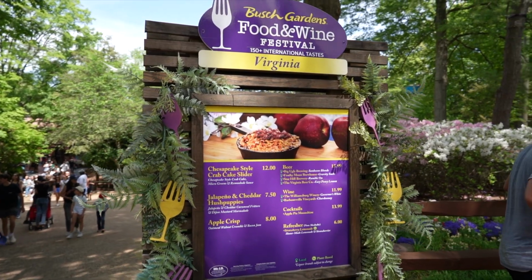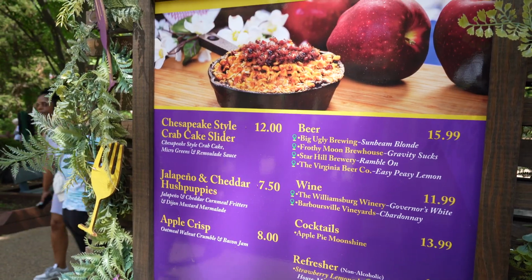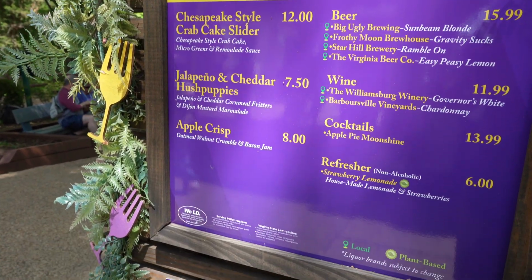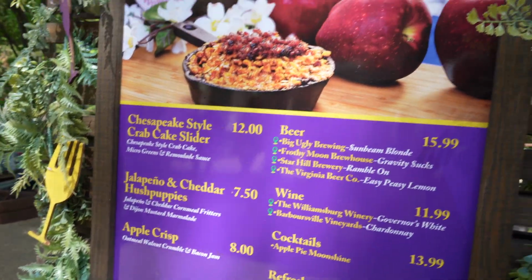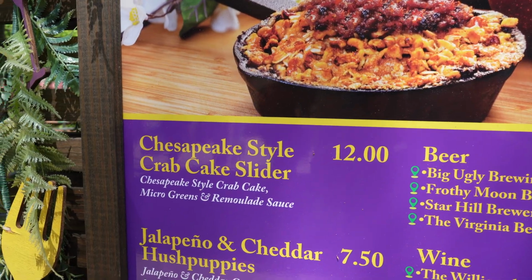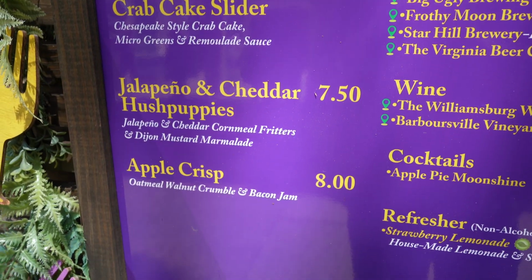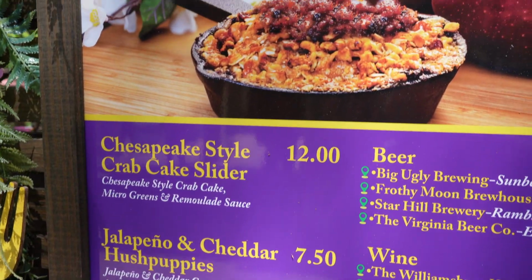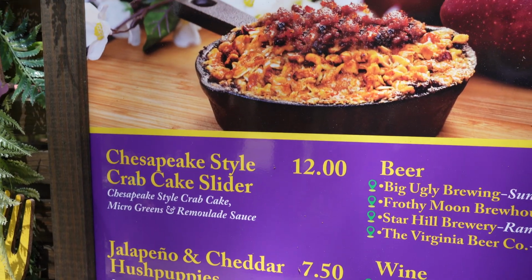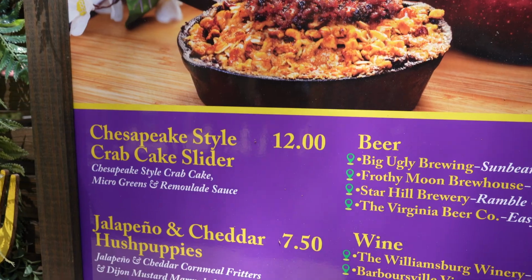And we start our culinary adventure over at Virginia. We have the Chesapeake style crab cake sliders. We got jalapeno cheddar hush puppies, the apple crisp, and we also got some drinks. Now, the Chesapeake style crab cake sliders seems like a very good option to do with the lanyard because it's $12. That means if I got 10 of these, I would get my money and some, because $77, obviously 12 times 10 is much more than that.